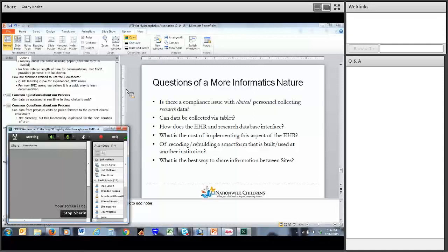How does the EHR and research database interface? Well, this is the nice thing about Learn from Every Patient. It is actually the same database. It's collected in the same way. The only difference is that when the information can be de-identified and ported over to a cohort tool, which is what we do for cohort identification, but the data all the way back to the patient's clinical record is intact.